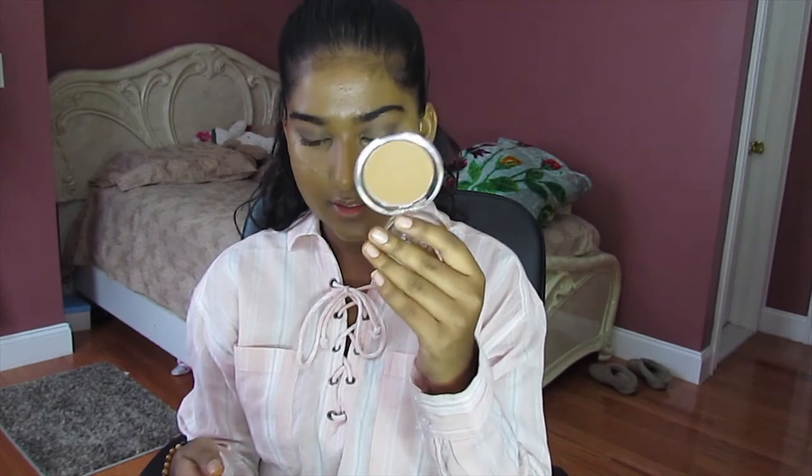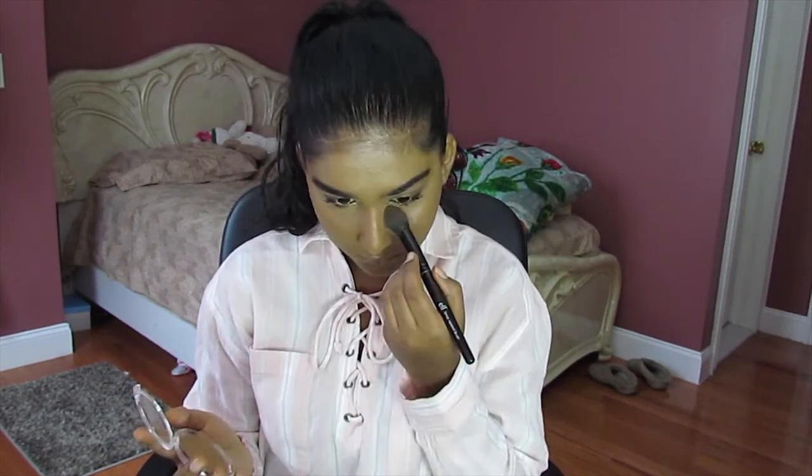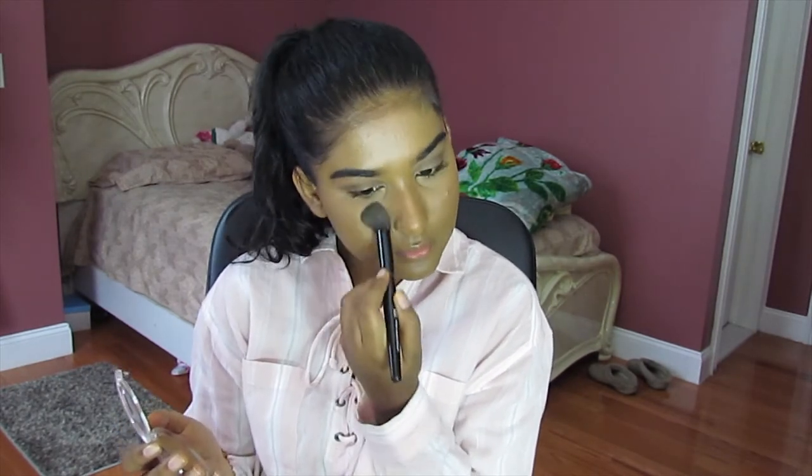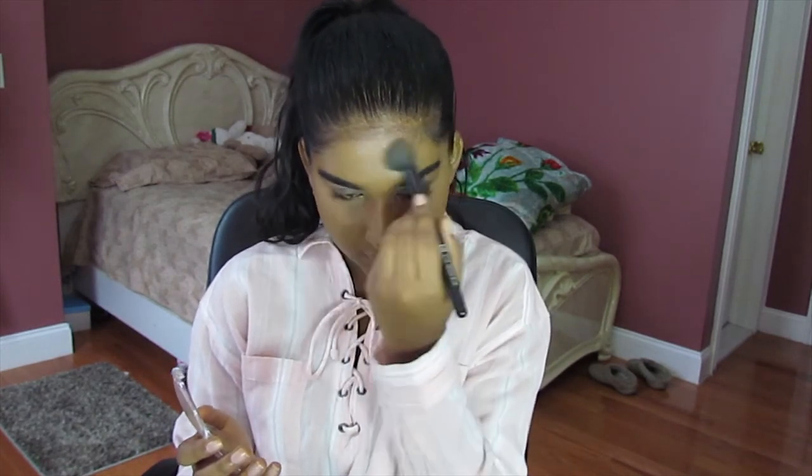Next, we're gonna set everything in place with the face prep and prime and set powder, I think that's what it's called. But yeah, the face powder that I got. I'm gonna set that in place with an E.L.F. complexion brush. See, when I don't set my under eyes right away, they crease on me and I don't like that. Hopefully this powder keeps me matte all day long, because I don't feel like touching up today.